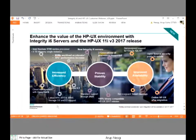Taking a deeper dive into what is really coming: like I mentioned, the processor is changing. The core processor is going from Paulson to Kitson. These are 9700 series processors. The other improvement that we certainly want to bring to your attention is that there is 8 terabytes of memory available for every instance of the operating system.